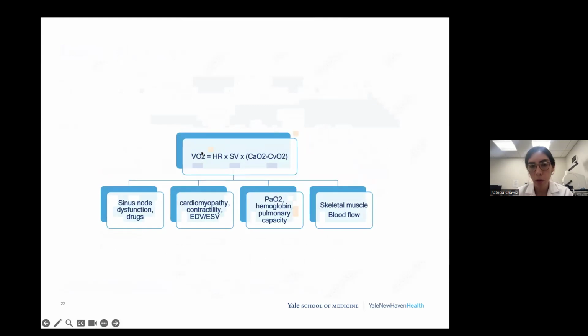Your VO2, your oxygen consumption, and what you will need, what you will use, will depend on your heart rate, your stroke volume, and the arteriovenous difference, your level of extraction when you're exercising. And this can be affected by many things.